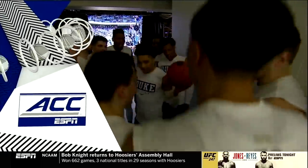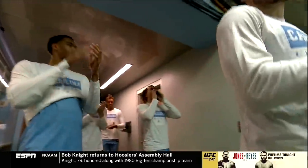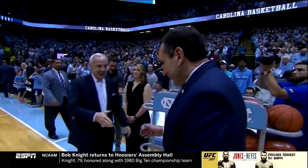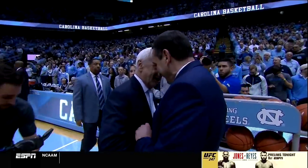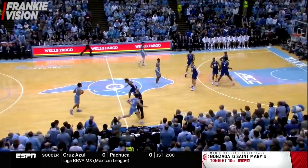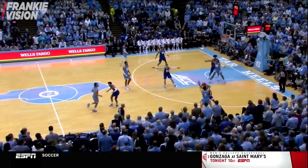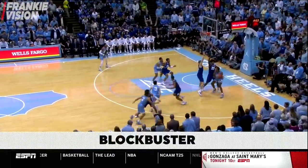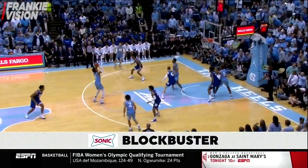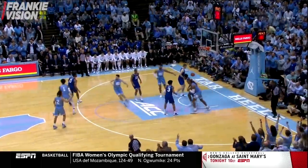Duke, Carolina, the Dean Dome here in Chapel Hill, the rivalry that always delivers. We welcome you to another installment of the Battle of the Blues. And Duke has to be on him from start to finish. We are ready for the tip of our Sonic blockbuster here in Chapel Hill. These two programs met for the first time 100 years ago.